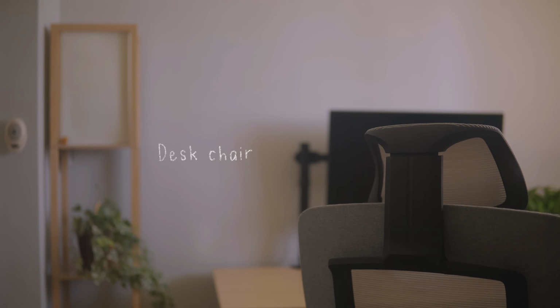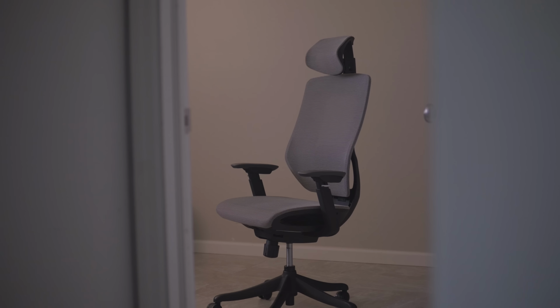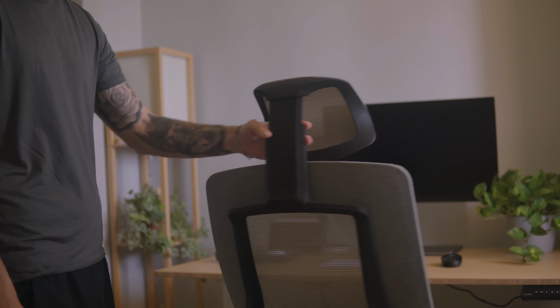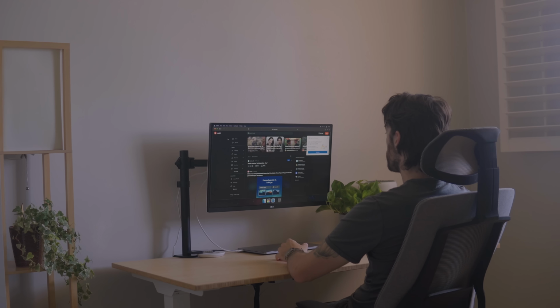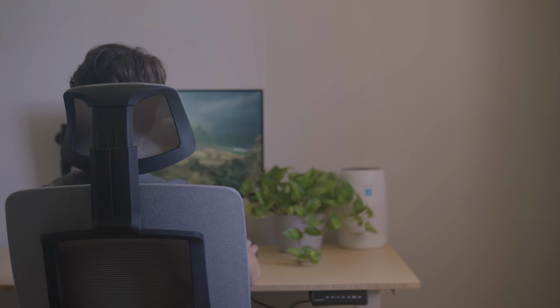Desk chair. I never really found myself investing too much into having a good chair, and after finally having one, I'm starting to wonder why I never did that. I've been a longtime user of FlexiSpot by being an owner of their desk, and after testing out the chair that they sent me, it proves to be equally high in quality. And this is the Pro Series chair.